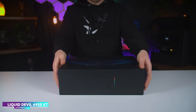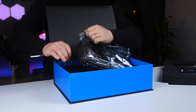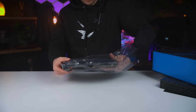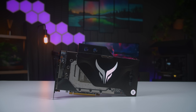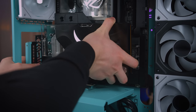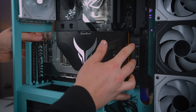Speaking of the PowerColor Liquid Devil 6950 XT, this GPU comes pre-blocked for support with water cooling to get the most out of its performance while keeping it nice and cool. The block is made from nickel-plated copper, which is fantastic at transferring heat. This GPU has 16 gigabytes of GDDR6 memory and up to 128 megabytes of low latency AMD Infinity cache. All you really need to know is it is a fantastic gaming GPU.